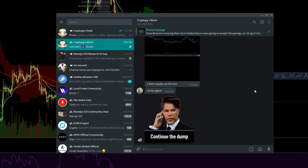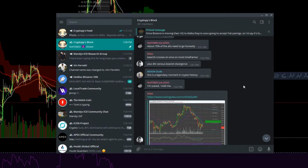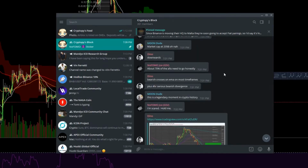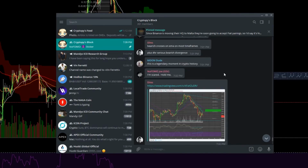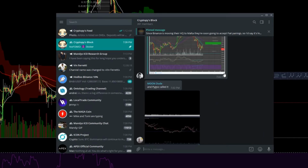Let's see what's going on here. About 70% of the alts need to go, honestly. Yeah, I agree. There's a lot of alts that are just simple dApps, and we don't really need them. Not yet, anyhow. We first need a good infrastructure.